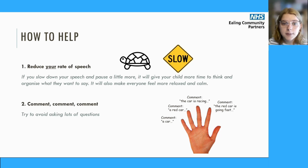So as we can see on our little hand model here, for every one question that you ask, you can try and make 4 comments related to the question that you're asking or to whatever the child is interested in. This is especially helpful with younger children. So I'm not saying get rid of questions completely, because that is totally impossible. And especially for older children and young people, we need to ask questions.